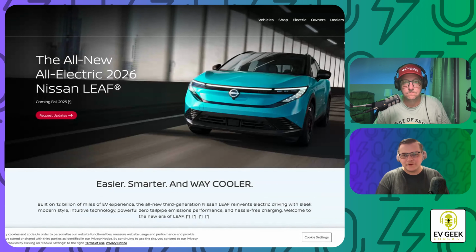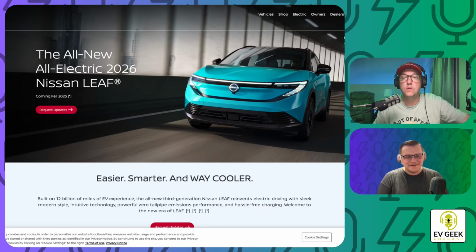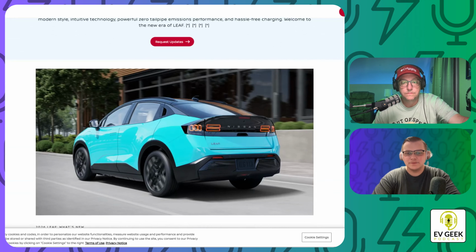First things first, let's talk about the part of the Leaf that needed updating the most. The third generation Leaf will be available with two battery sizes, a 52 kilowatt hour version and a 75 kilowatt hour variant. And more importantly, the battery now has active thermal management. Holy rusted metal, Batman. The new Leaf is very similar in size to the outgoing model, but takes a more crossover-y shape compared to the outgoing car, which was very much a hatchback.